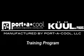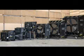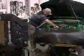Welcome to Porta LLC in Center, Texas. We're the manufacturer of Porta portable evaporative cooling units and Cool Pads evaporative cooling media. We'd like to share some important information with our distributors concerning Porta units. This information will help you guide your customers to the best cooling solution for their needs.